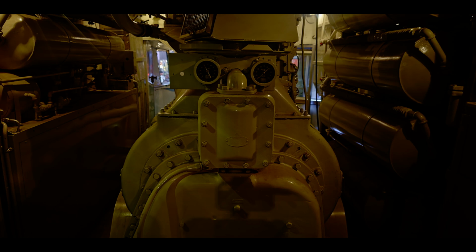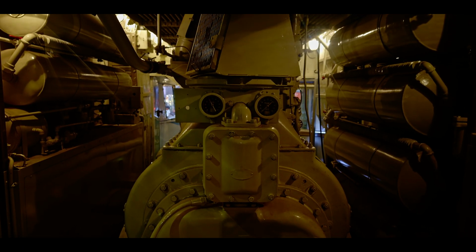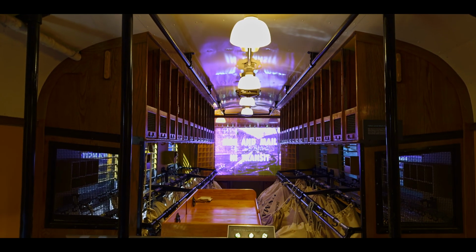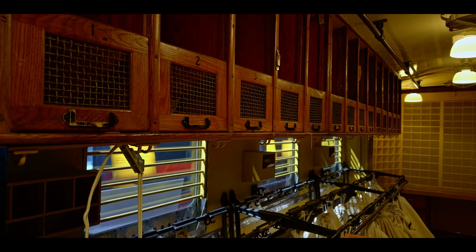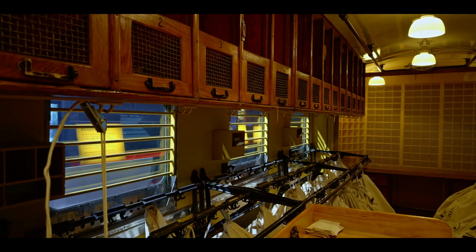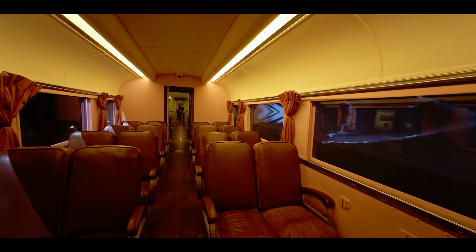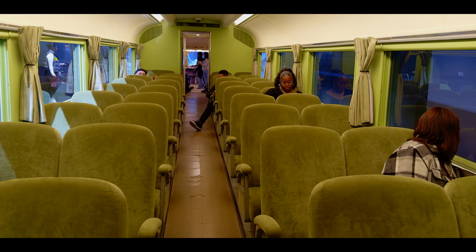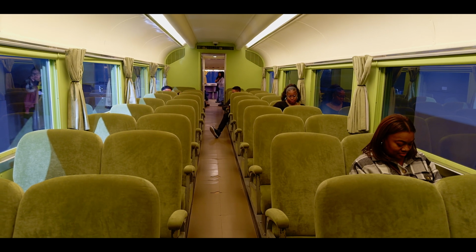The diesel-electric engine produced 660 horsepower. Mail was sorted as the train moved between towns. The coach section offered leather seats. First class had soft fabric seats and an observation lounge.